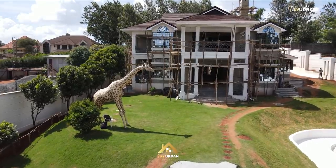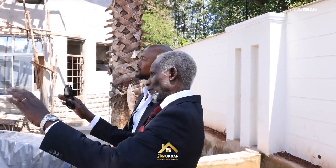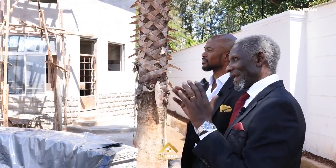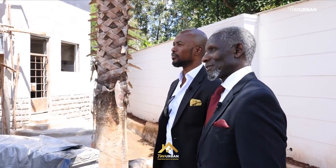Wow. And you know what? When you remove those scaffoldings, I can imagine the view of this house, and more so at night, with all the lighting. I can imagine, with all of the lighting.